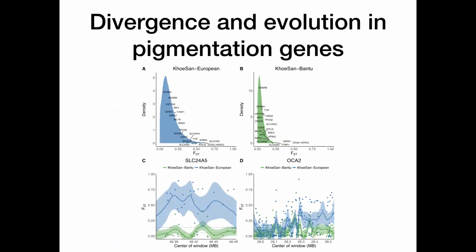We also looked at how divergent different genes that contribute to skin color are between the Poisson populations from Southern Africa and Europeans and West Africans. In both of these cases, if we look across the entire genome, I'm showing you in A and B the distribution of this FST, or fixation index. An FST of 0 means that the SNPs or this particular region of the genome is completely the same between the populations. An FST of 1 would indicate that they are completely different, so one is fixed for, say, the light skin allele, and one is fixed for the dark skin allele.